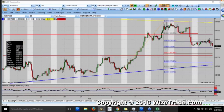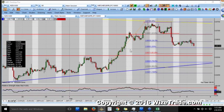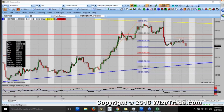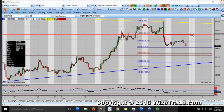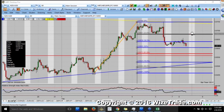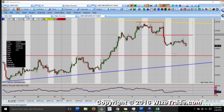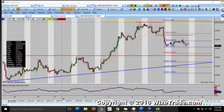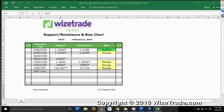Resistance. I would say any move up to here is going to find some sellers. Even though it's well above the spike highs overnight, I want to say any move up to, I'm going to move it down just so I can continue to see it, any move out to 66.75 is going to be good resistance. We're in a range here.